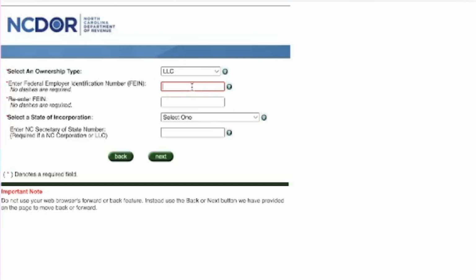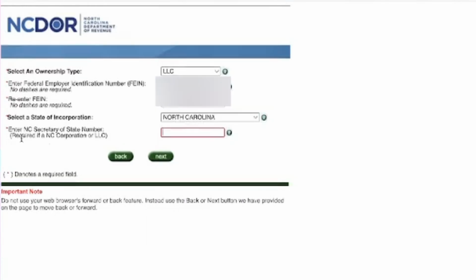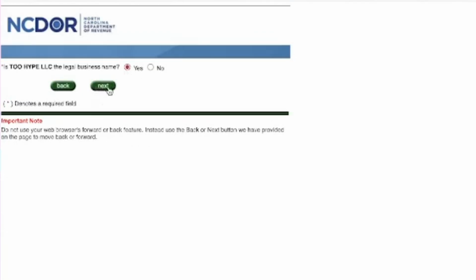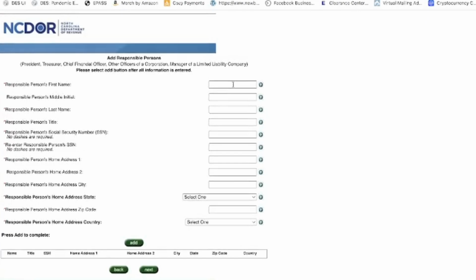So now I'm just inputting my EIN number. I told you you needed that in step 2. You have to have your EIN number. That comes up really fast. You'll input that. And because I'm doing my LLC, I had to input my state ID number as well. So I'm inputting that information, clicking next. And now I come to a screen where I have to input all my business address information. So I'm going to do that, follow all the prompts, and click next as well.